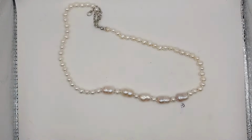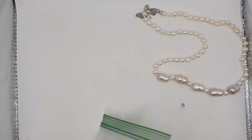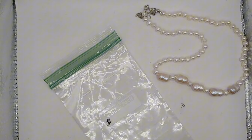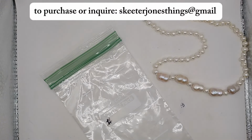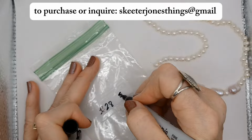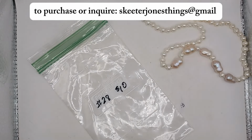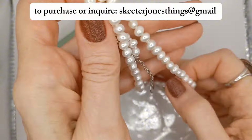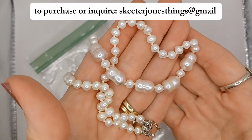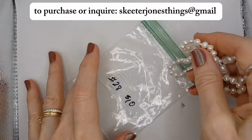So there that is. And this one is number 27. Is that right? Let me double check. I'm glad I looked. It's 28. And this one's going to be $10. This took about 4 hours, just over 4 hours to make that one.